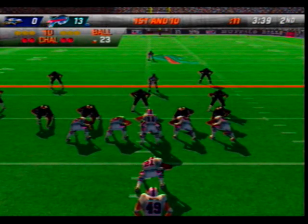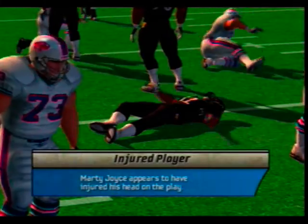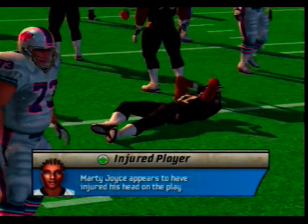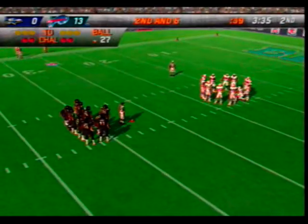Martin lines up behind his fullback in the eye, looking to run it here. Joyce is there on the stop at the 27. There's an injury on the field. He'll be coming out for this next play, so we'll find out what the story is.